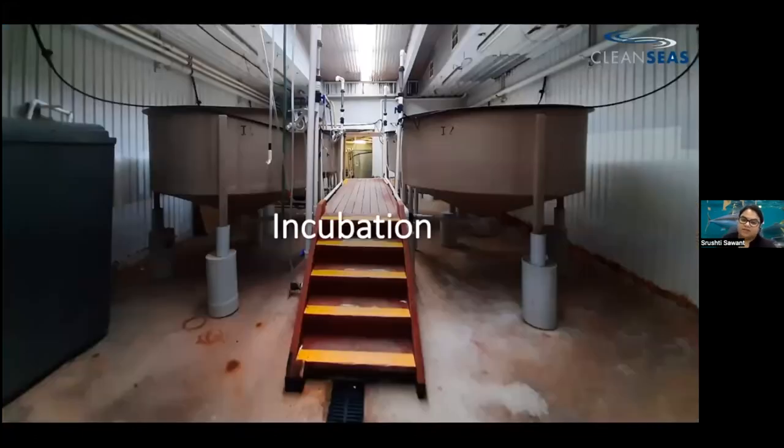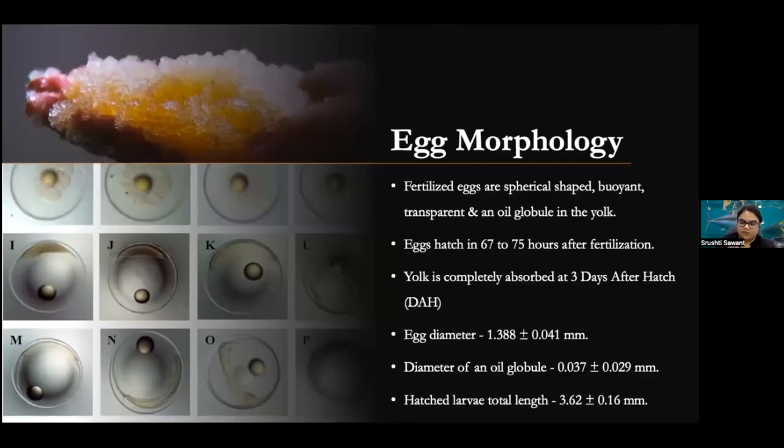This is our incubation room. We have 4 incubation tanks, which we normally use for spawning. And we generally have about 4 runs. So we do have 4 spawning periods around the entire year. And this is the egg morphology.